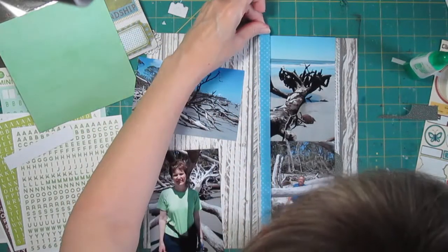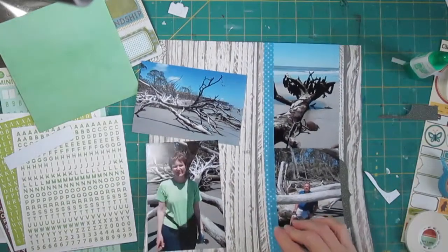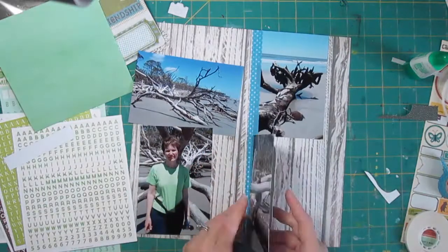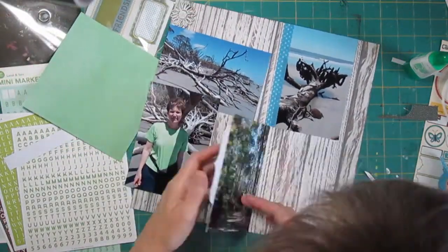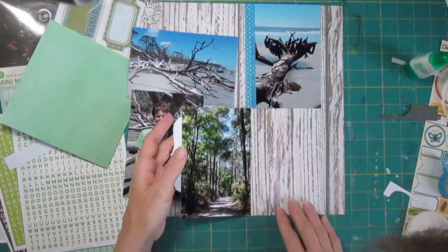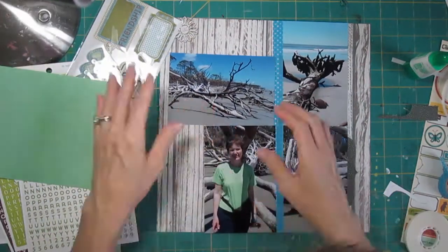Then we're going to do a blue washi tape to go with the blue sky. And we'll press all that down, and I will need to trim it at the top so that I can fold open that one photo. Okay. And then I can glue the other two down, probably do that off camera.